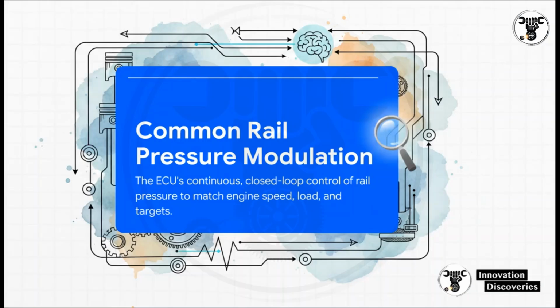So let's get our terms straight. We're talking about pressure modulation. This is not a set-it-and-forget-it deal, not at all. It's a constantly active, dynamic, closed-loop process. The ECU is always reading sensor data and making corrections dozens of times a second to hit a constantly moving target defined by speed, load, and of course, emissions.